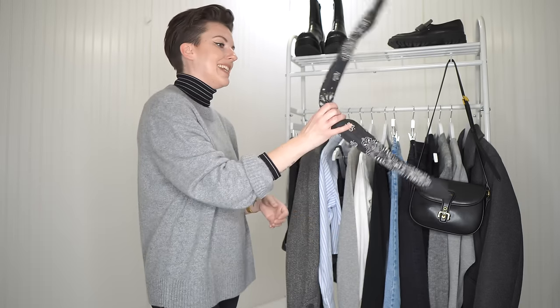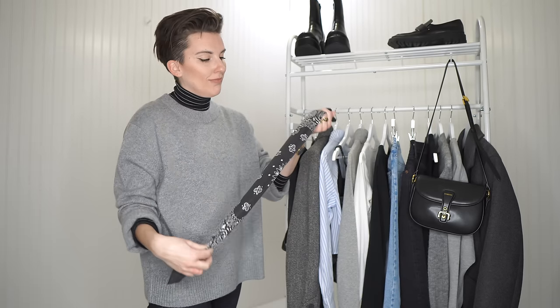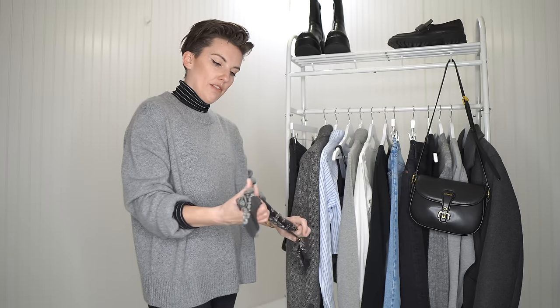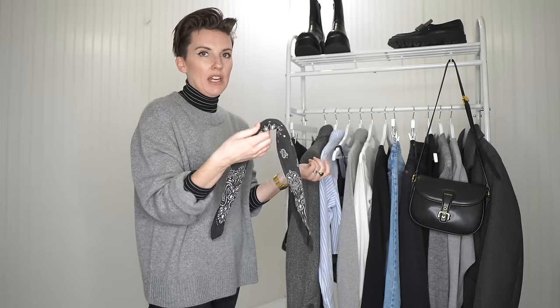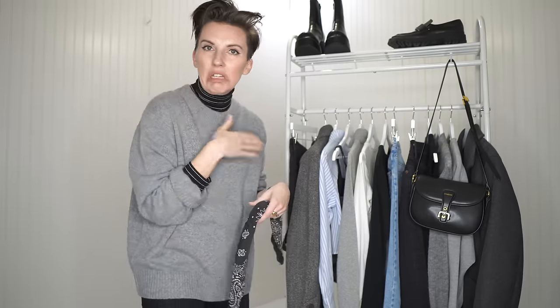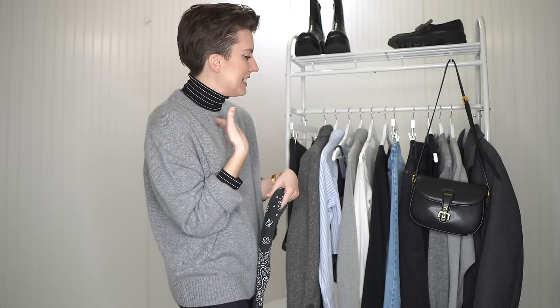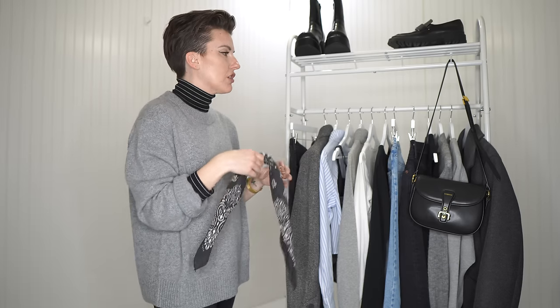Of course, we're bringing in my bandana scarf because it wouldn't be my wardrobe without a bandana scarf. It is my signature currently, my 2023 signature, because it's an easy one that I can just throw on whenever I'm feeling a little bit naked in the neck area, or if something's feeling a little bit basic, a little bit boring, I just throw this guy on.